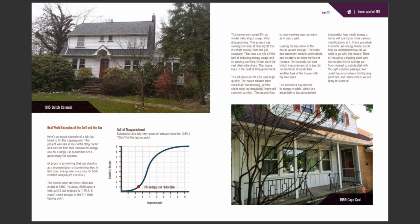The job done on the attic was high quality. The house doesn't have central air conditioning, yet the client reported drastically improved summer comfort. The second floor is now nowhere near as warm as in years past. Sealing the top alone in this house wasn't enough. The walls and basement remain uninsulated, and it retains an older, inefficient furnace.